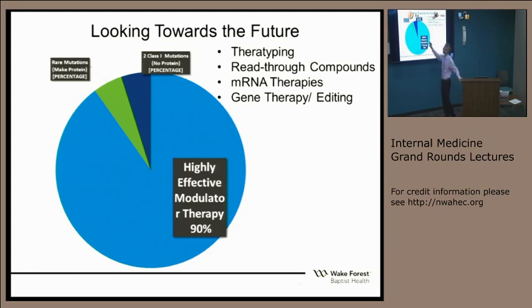The second piece of the pie that's going to be a challenge will be the class 1 mutations where there's no protein made at all. So this is going to be gene therapy, mRNA therapy, or even read-through compounds that force translation of protein. Big hurdles to jump, but I think that the progress that we've made in the past 7 to 8 years, these are real possibilities to be seen in my lifetime as a CF doctor.